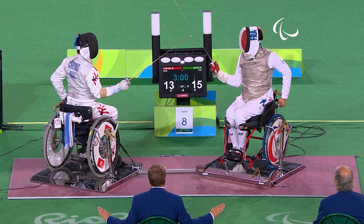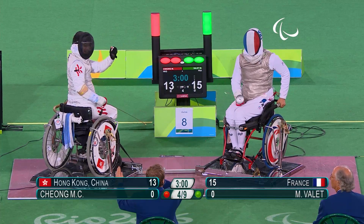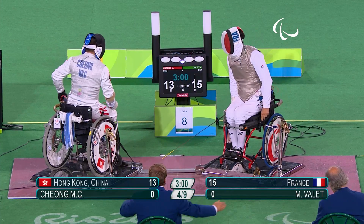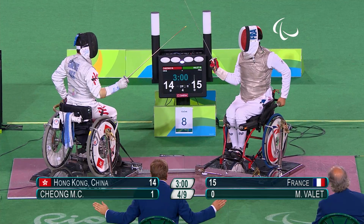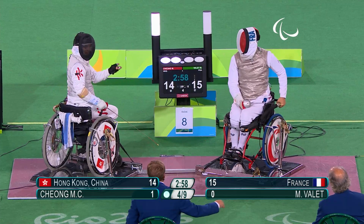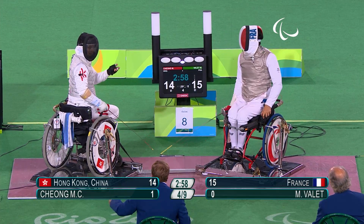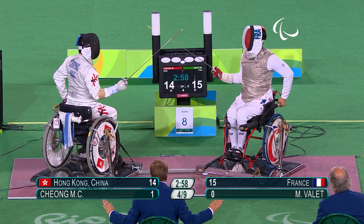Everything must be working precisely. Nothing left to chance at these Paralympic Games. CHEONG Meng gets the first point between these 2 fencers. But interestingly, France have their category B fencer back on already.